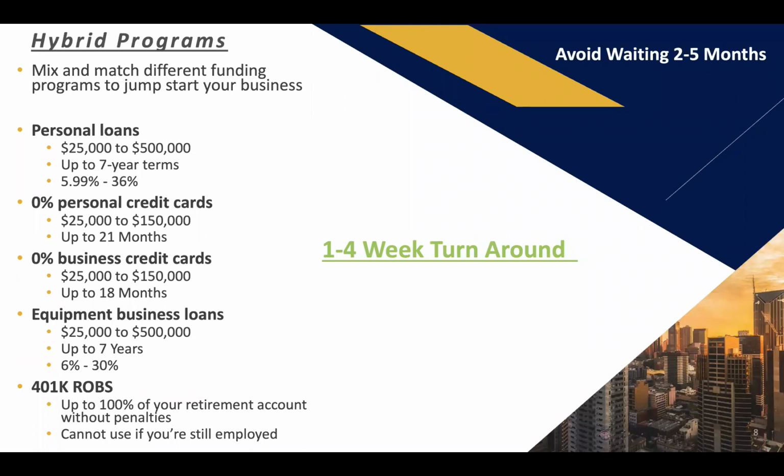Another program we use is 0% promos for credit cards, both personal and for business, from $25,000 to $150,000. We've seen promos as long as 21 months. On the business side, it's very much the same concept, up to 18 months. But the benefit with business is that it doesn't show up on your personal credit because your business has its own EIN, which is a credit profile of itself.